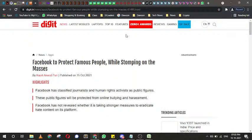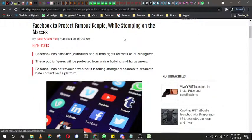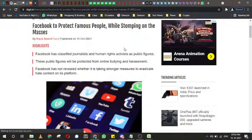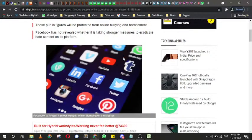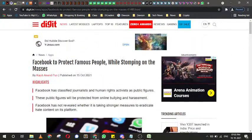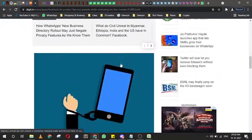Facebook to protect famous people while stomping on the masses. So Facebook has classified journalists and human rights activists as public figures. These public figures will be protected from online bullying and harassment. Facebook says it's taking stronger measures to eradicate hate spread on the platform. So as usual, Facebook is trying to protect famous people while stomping on the masses. So you can completely read this article.